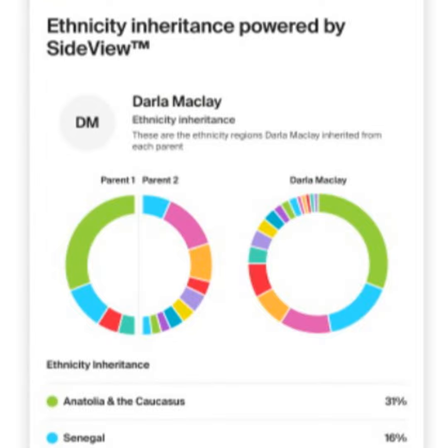So interesting. So tell us, you said there's more to come, that this is a first thing. So, dropping some hints here. Yeah, so SideView is really this foundational technology which will unlock a bunch of features. So ethnicity inheritance was the first one. The next one that'll come out will be around DNA matches. So your DNA relatives, which side of the family are they from? You know, your second cousin Betsy is from one side of the family and your fourth cousin Thomas is from the other. And it'll be able to do that with your thousands and thousands of matches.